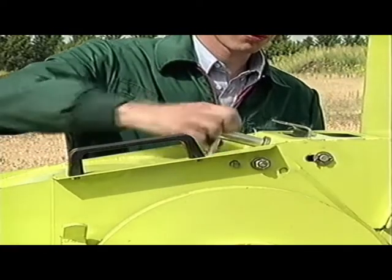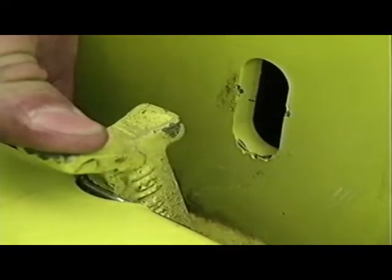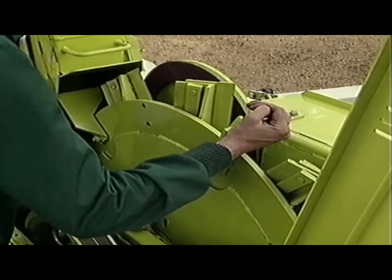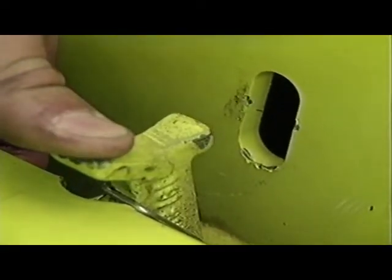Adjusting the blades to the shear bar is just as easy. Open the main cover, turn the flywheel so that the catch is in the vertical position, and disengage it. Turn the flywheel anti-clockwise until the knives just touch the shear bar, then back it off to achieve the required setting. Re-engage the catch.